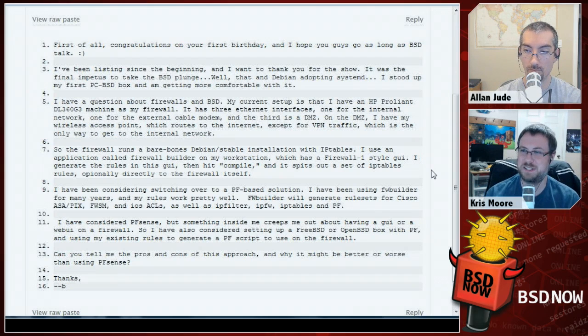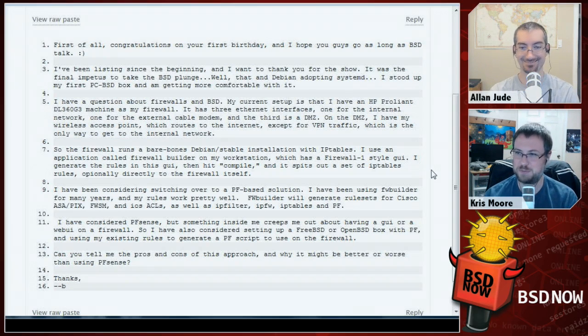He says he's also been listening since the beginning. He wants to thank you for the show. He said it was his final impetus to take the BSD plunge. Well, that and Debian adopting systemd, that pretty much did it. He said, so I stood up my first PC-BSD box, and now I'm getting more comfortable with it. Well, very cool. He says he has a question, though, about firewalls and BSD. He said his current setup is that he has an HP ProLiant DL360 G3 machine as his firewall.